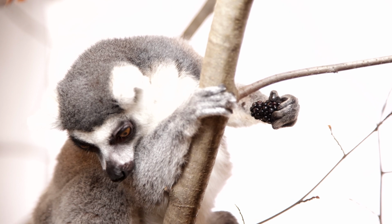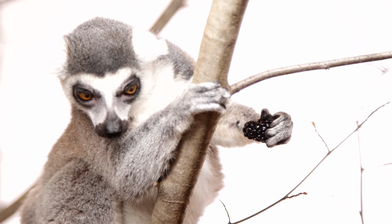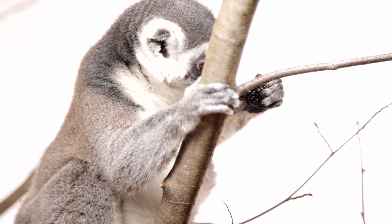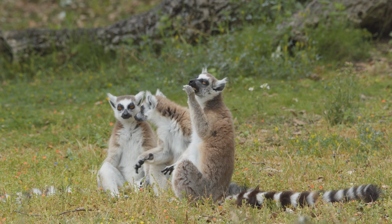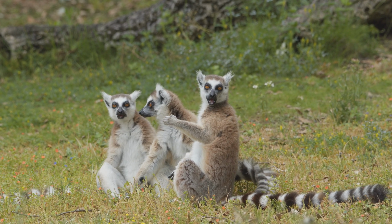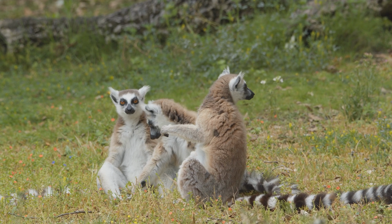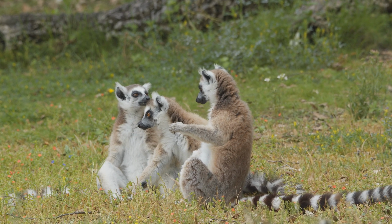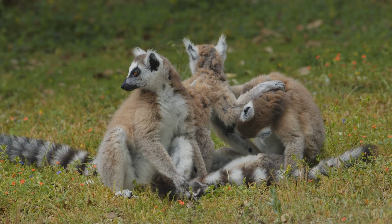Ring-tailed lemurs are omnivorous, with a diet that varies seasonally. They primarily consume fruits, leaves, flowers, and bark, but they also eat insects, small vertebrates, and bird eggs when plant-based resources are scarce. Their dietary flexibility allows them to survive in the fluctuating environments of Madagascar.